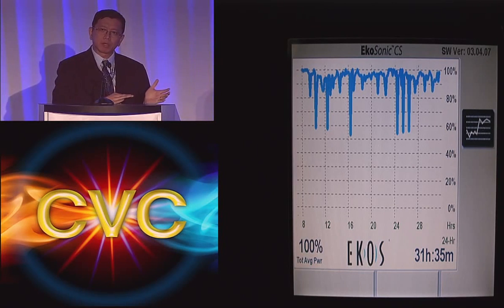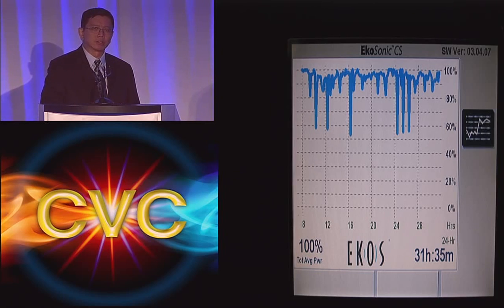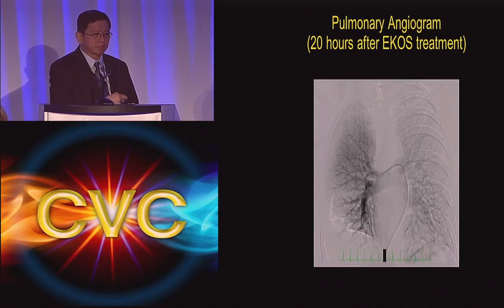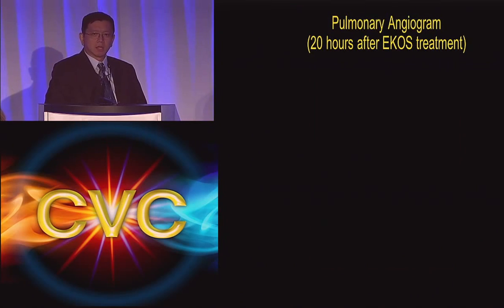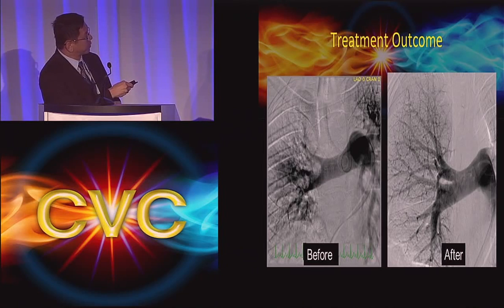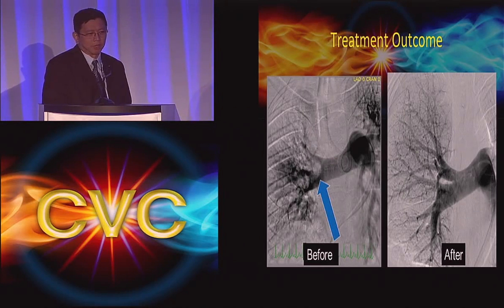You can see a progression of the energy output and give you some of an indirect readout in terms of your treatment strategy. And this is a typical angiogram after some 20 hours. You can see in this particular case, the right side that we're interested in treating, the thrombus has already been largely dissolved. And again, from a schematic standpoint, this is a picture showing a large thrombus dislodged in the right truncal portion of the pulmonary artery. After 20 hours of treatment, the thrombus has dissolved.